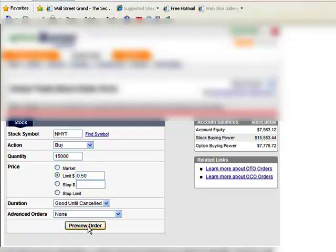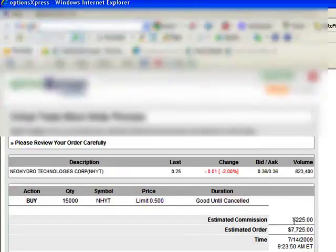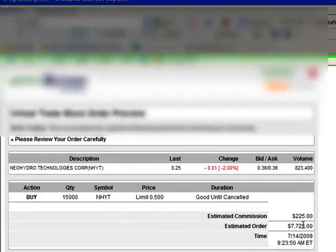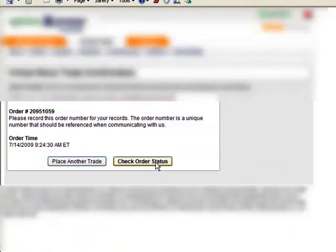And if I click preview order, it should bring up the estimated commission, which is around $220, which is actually quite high in commissions. There are much cheaper and less expensive brokers than that. If I click place order, that just lets us know that the order has been submitted. The market hasn't opened yet, so this order won't be executed, but it has been submitted.